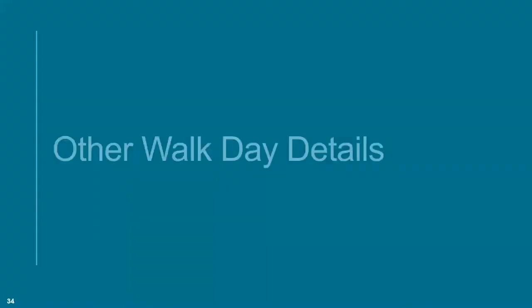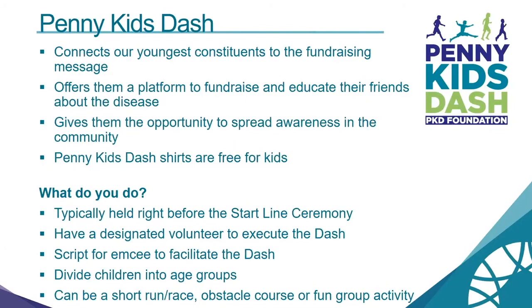After registration, there's just a few extra details in regards to walk day we wanted to review. The Penny Kids Dash is a great way to get your youngest fundraisers bringing in money for your event. There are definitely different activities that they can do prior to walk day, such as doing a lemonade stand or saving up their allowance money, doing any contests at school, or just collecting pennies as they find them. There are some activities that you can print out on walkforpkd.org under the About section, and then Penny Kids Dash, that you can have at your activities table.